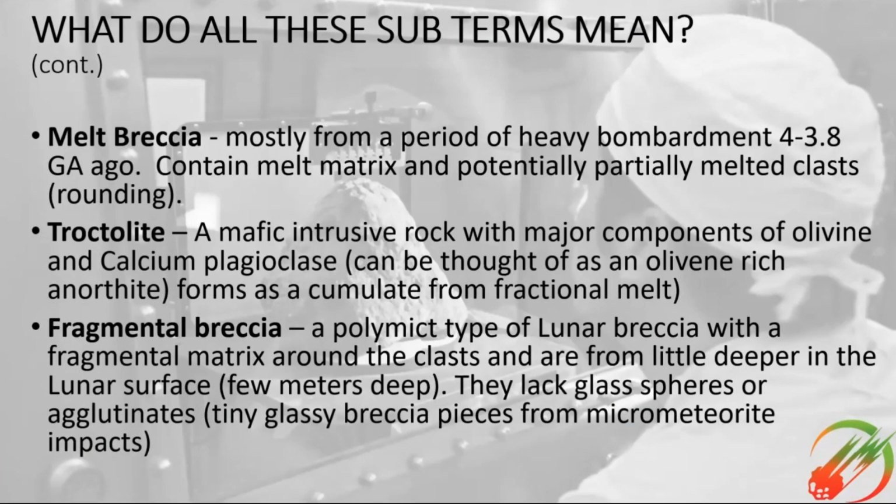Cool. So melt breccias, basically there was a heavy bombardment period on the moon between 4 billion to 3.8 billion years ago. And that caused a lot of the surface material to be remelted, like you were mentioning, inside these large craters. You get a big impact, a lot of heat, and you will get melt breccias where there's chunks of existing crustal material inside of a matrix that's really just either vitreous, glassy, or really fine-grained from that melt cooling, depending on how quick it cools.